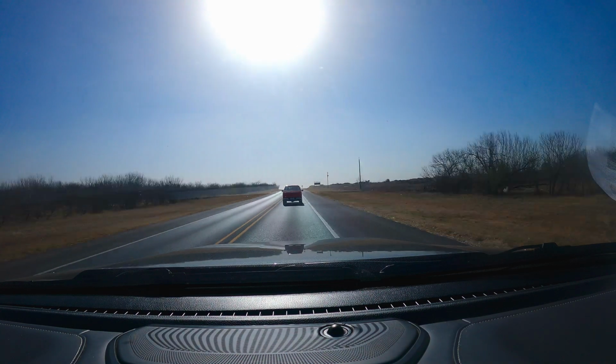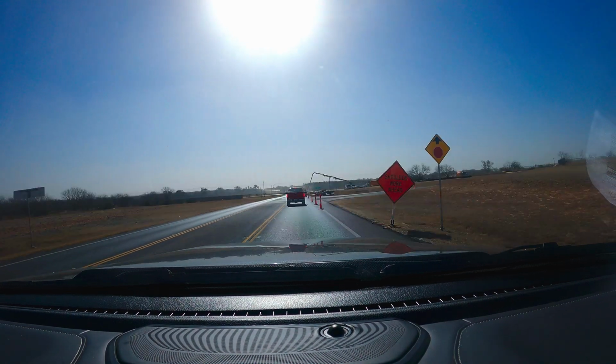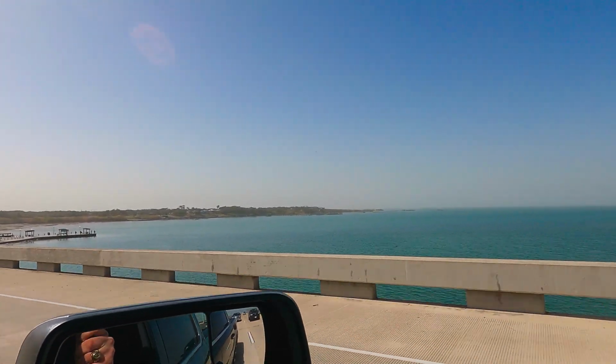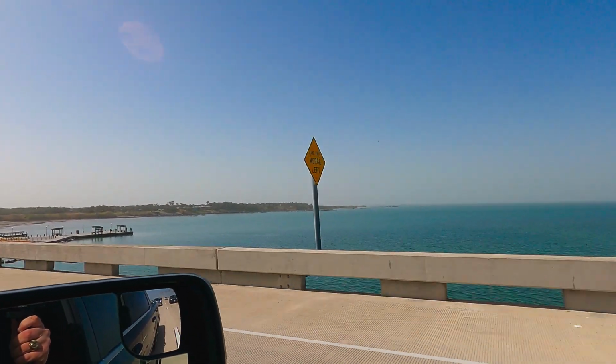So Cody and I are heading to Rockport, Texas to check out a condo so we can do some short-term rentals, VRBO. Scared money don't make money. That's right. We are finally in Rockport.